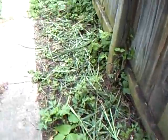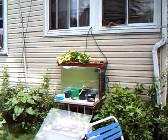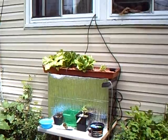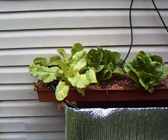Well, that's the update for today. I thought we got fish in there. As you can see, the lettuces are just now. Daddy? Yes, baby. Okay.